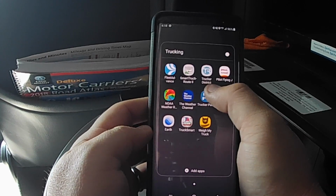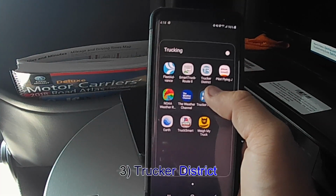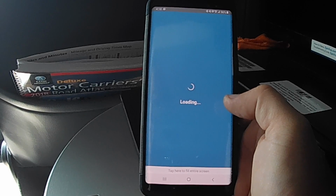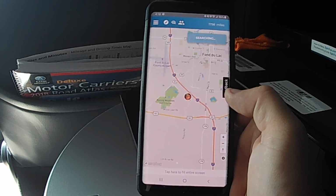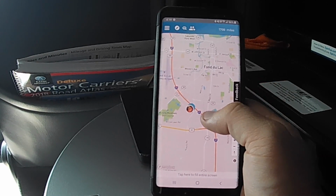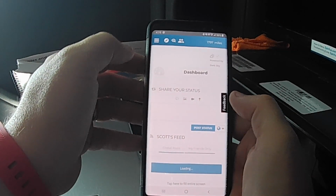Alright, so this next one is Trucker District. It's a brand new app. It's in beta. It's like a trucker version of Facebook. It also has a GPS built into it, I think. It's very, very buggy. So that's why I don't know a whole lot about it right now.